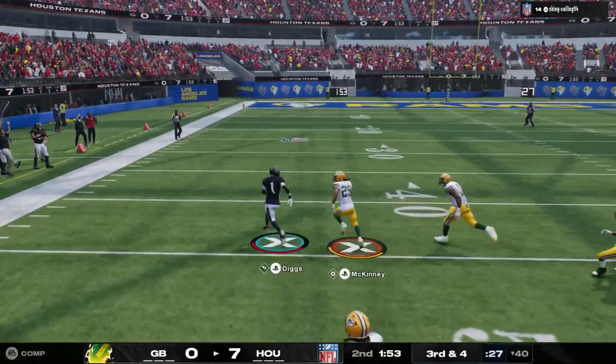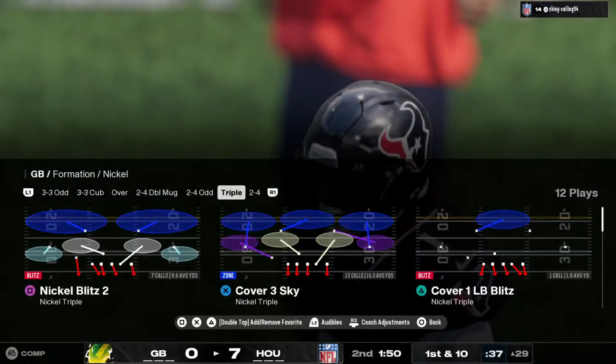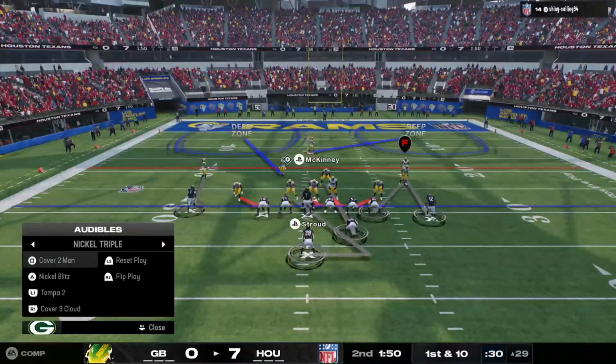That's to the left side and taken in by Diggs. And he'll be out of bounds inside the 30-yard line. It is a big-time play for Houston. 32 yards.